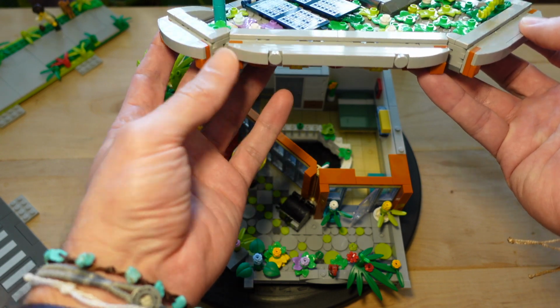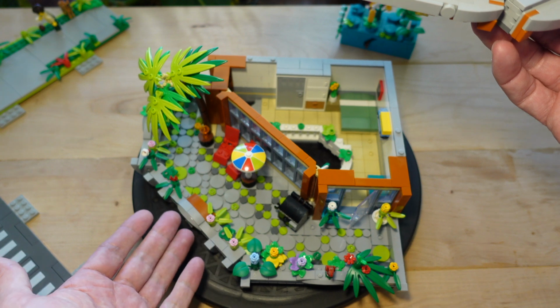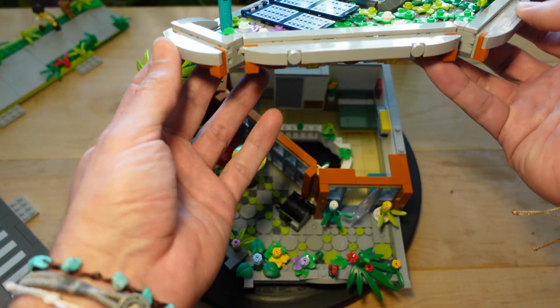And as far as the architecture of this part of the roof, I didn't want to steal from the glory and fanciness of the front roof facade that is down here on this part of the roof. So I kept it pretty simple.